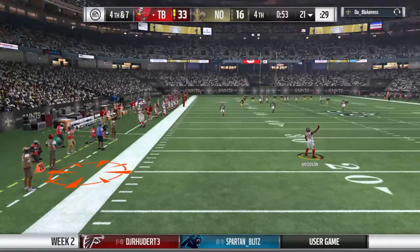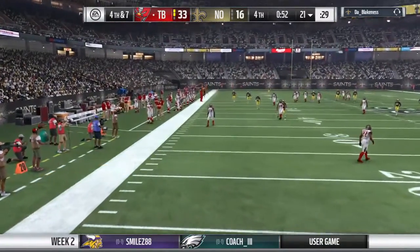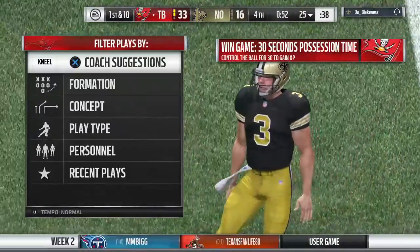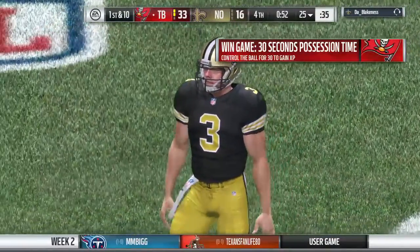This is away and a very good kick angled for the sidelines. And this one sails out of bounds. I think it'll be inside the 25. It will. 24-yard line is where they'll spot it.